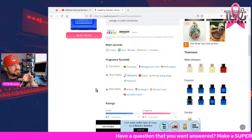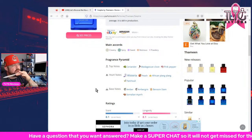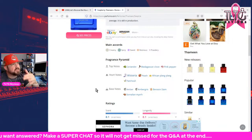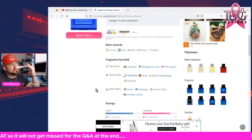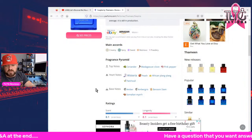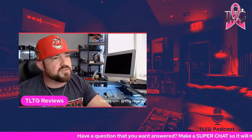I love spice, but I don't know. It just doesn't speak to me like crazy. It does, though. It is a very nice fragrance. I think it's a 7.5 out of 10. It's much more interesting than the last one. Yeah, we're going to go with a 7.5 out of 10 on this one. I'm so surprised there wasn't any rosewood. It very much smelled like it, but the spice makes all the sense.